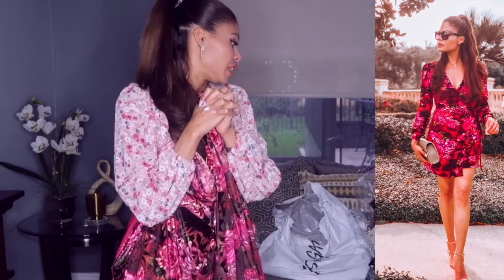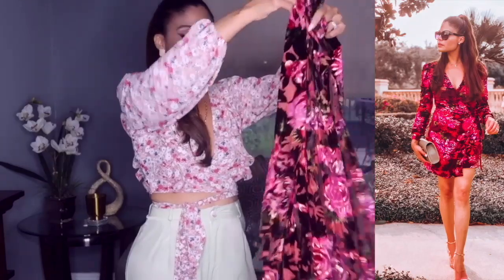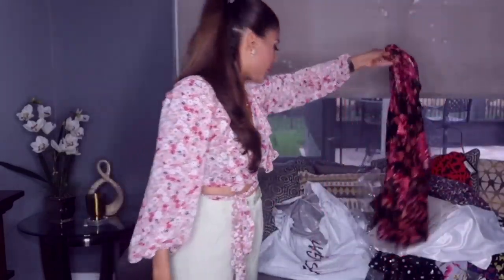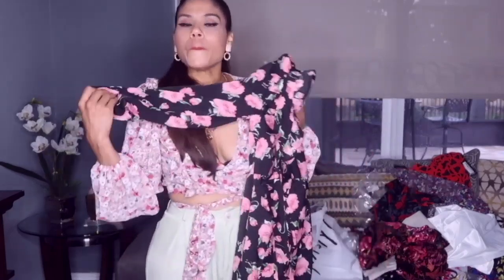And all these items, pretty much everything has amazing quality. I'm impressed. This is so beautiful. This is so pretty. I highly, highly recommend this dress. Okay, next item. Chica, this is the next item. And I'm like, what? This is so pretty. This is beautiful. This is girly.